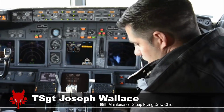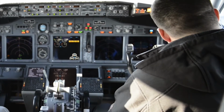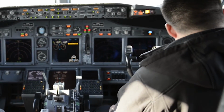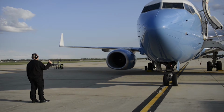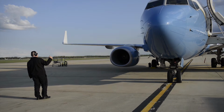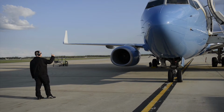Also, check your radio panel. Make sure all your mic and call are on except for the one on PA. Tech Sergeants Muma and Wallace are two of several selectively hired flying crew chiefs who keep Sam Fox aircraft mission ready.